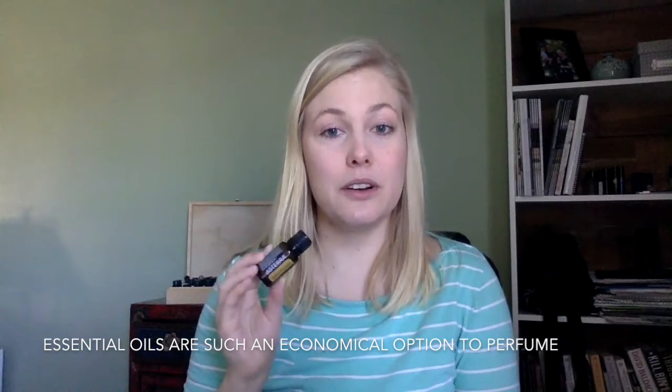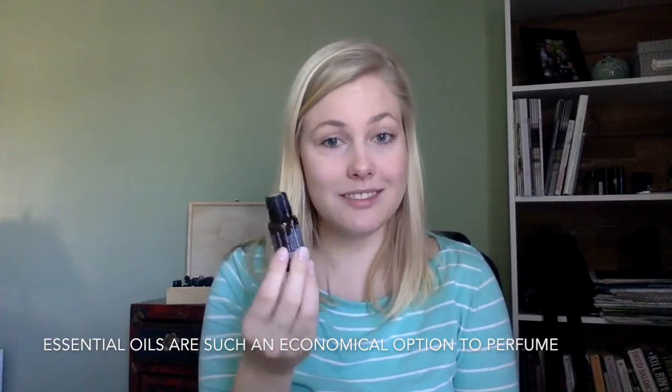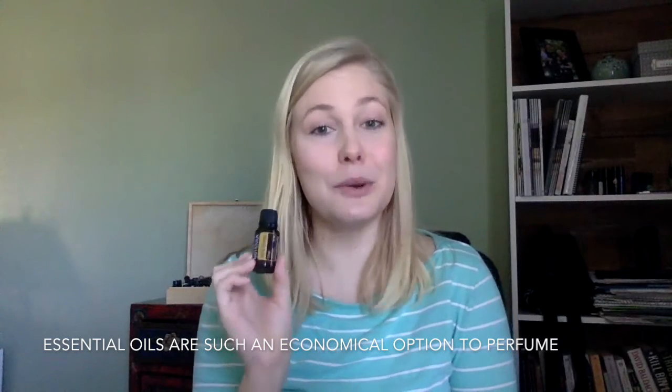Essential oils, you need so little. So for a 15 ml bottle, so this one's wild orange, there's about 250 drops in here. Wild orange comes to about, I think, like 5 or 6 cents per drop. You don't need very much at all. I could use just wild orange as natural perfume, put a drop on my wrist, maybe two if I want to, rub it all around, and I'm done.